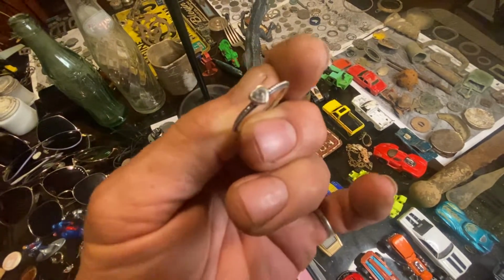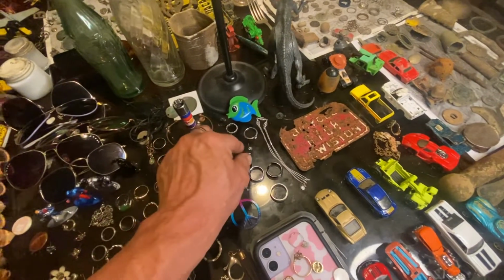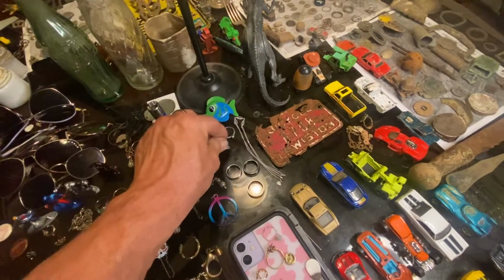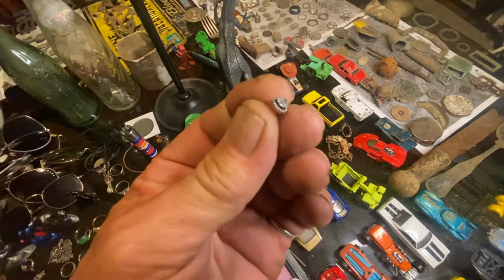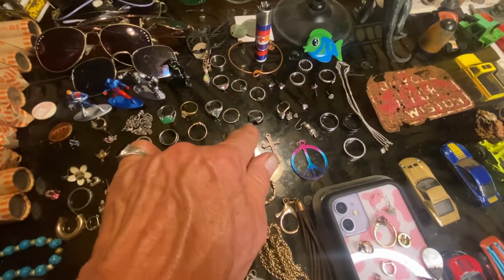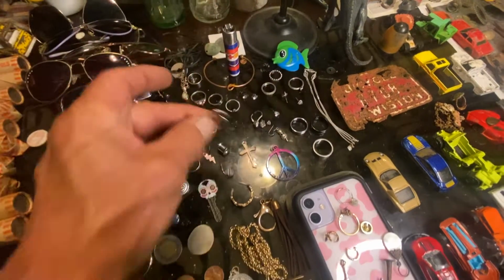Nice Pandora with a stone. A few Pandora earrings here and there. Beautiful earring, look at that. Another Pandora earring right there. Beautiful. Nice earrings, nice cross, earplug. A few other rings here and there.